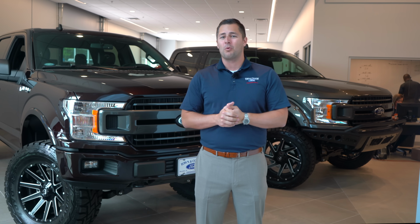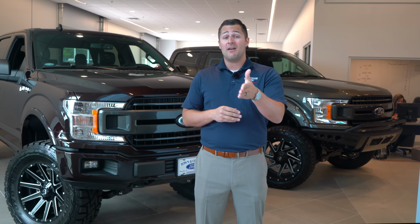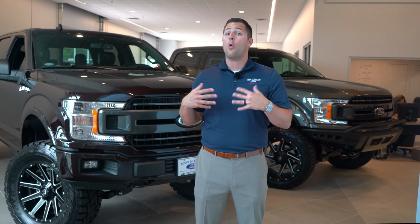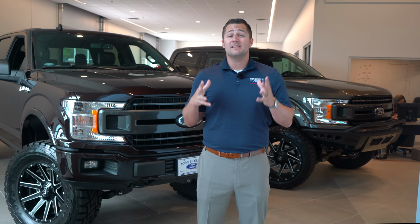And so the common misconception is that, hey, if a vehicle goes unsold, you can send it back to Ford and Ford will figure out something to do with it. That's not the case. Once that dealership takes possession of that vehicle, they've got to sell it eventually. For instance, we've had a Roush Stage 1 Mustang that we actually had in stock for quite some time, as you can see right there on the screen. And at that point, it is up to the dealership to move that unit.